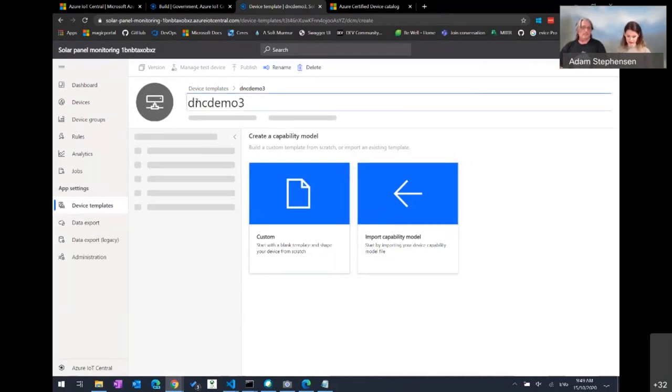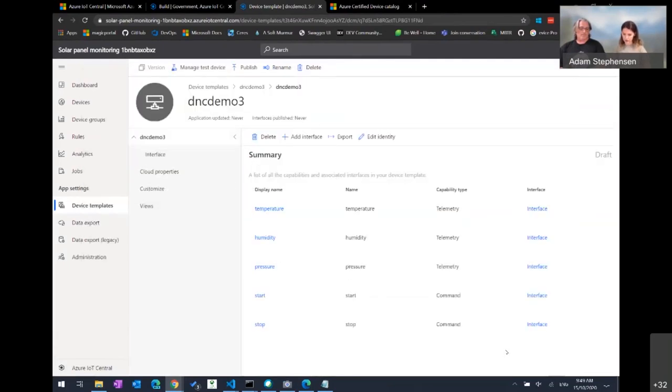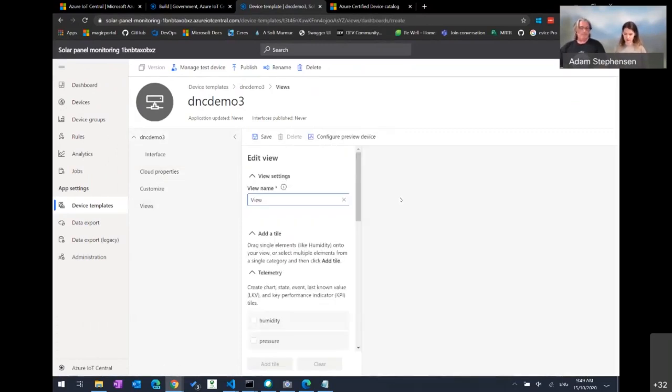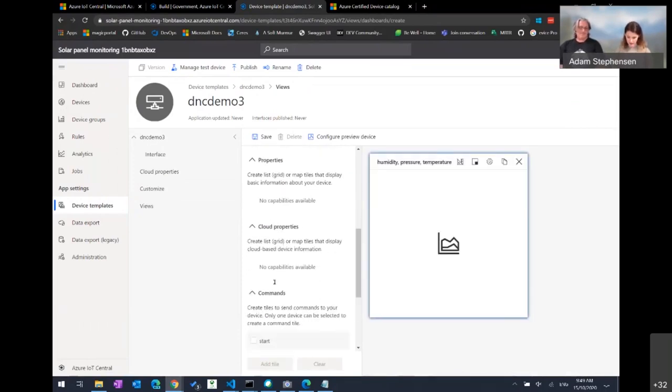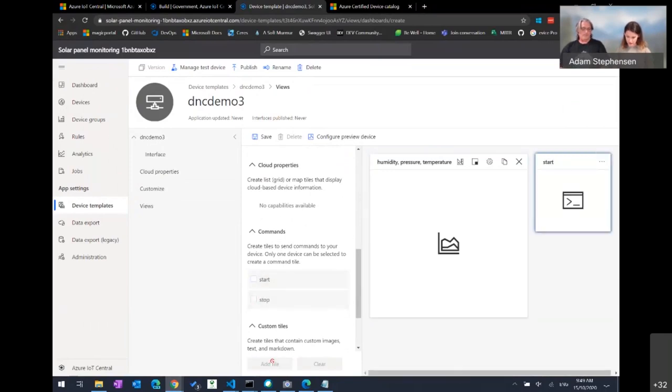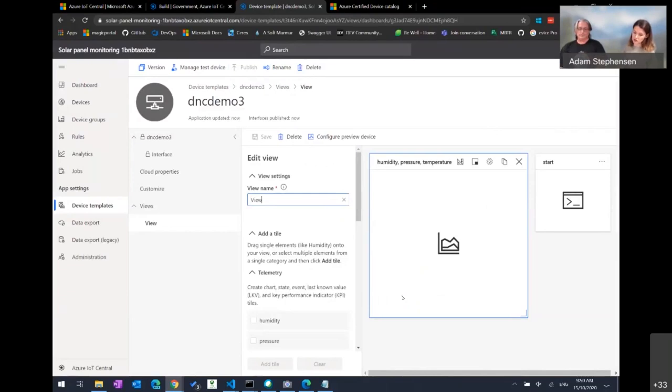So I've now created a template. I can go and import my capability model. I can select my PnP get started JSON file. Upload, and as you can see, it pulled all of that information in. Let's see if I can add a view. So let's say I would like to look at the temperature, humidity, pressure, and temperature. And I can add a tile. You can also add a tile for commands, if you want to start a command from the dashboard itself, and I can save and publish the model. Publishing the model means that you're just publishing it within your own IoT Central application, so you can then connect the devices and they should be good to go.